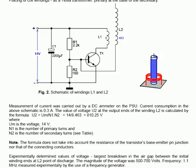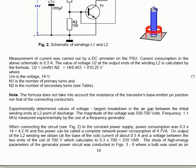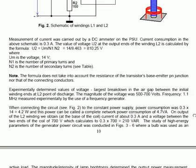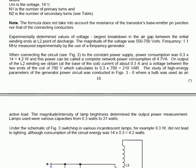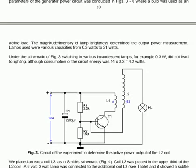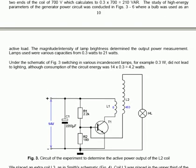They used bulbs as the assessment of output. In all these figures, 3, 4, 5 and 6, the bulb was used, and they used the brightness of the lamp to give you an indication of the approximate output power. He used various different lamps from 0.3 watts to 21 watts. With this circuit in figure 3, 0.3 watts did not lead to lighting in the bulb, although 4.2 watts of energy was being pushed into the circuit. They decided to add on a third coil, the L3 coil of 10 turns.